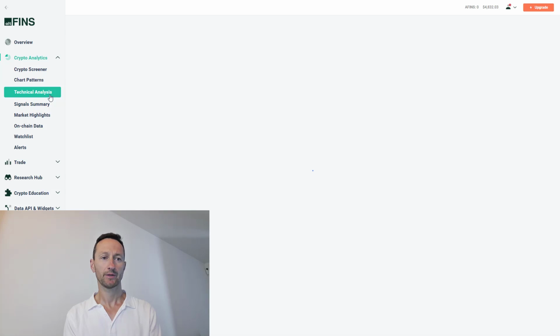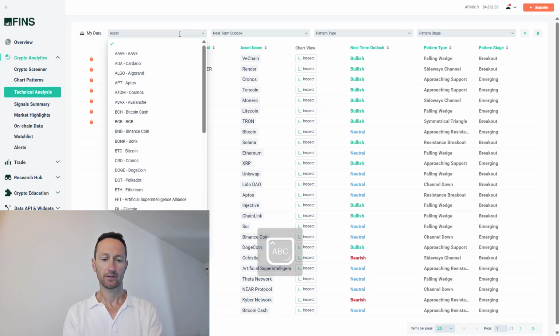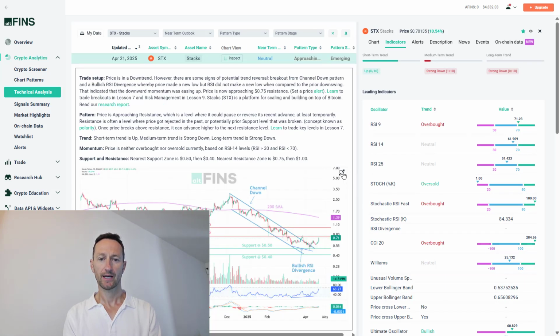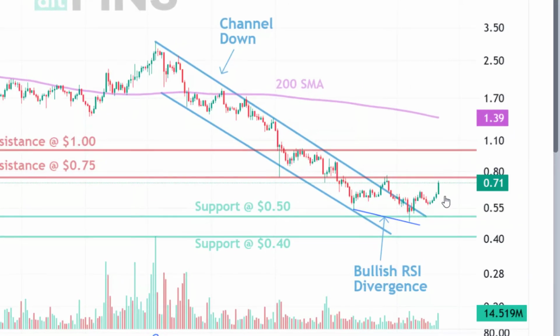And we also keep track of about 50 trade setups under the technical analysis, where we have some hot trade setups marked by these flames, where we have a higher confidence level. And a few that really worked well recently. Let's take a look at STX, Stacks, right? This one had a breakout from a channel down pattern, as you can see here, and it's up from, call it, 55 to about 71 cents now, so a decent 25% gain.